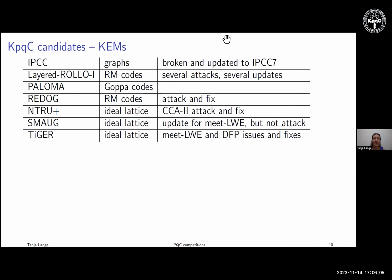Okay, so jumping in. Here are the KEM candidates for KpqC, and I'm just categorizing them by their hard problems, coming up with something which fits into just one column. I'm merging some systems together where you as designers might feel like, oh, they're very, very different. And on the left column, I have comments if there was an attack. To be clear, for instance, for Smaug, there was no attack. I'm still highlighting that they updated the parameters, but it was not an attack. It was that the parameters were okay, even though they didn't consider the MeetLWE attack. For comparison, Tiger did need to update their medium, the 192-bit parameters, in response to the MeetLWE attack.